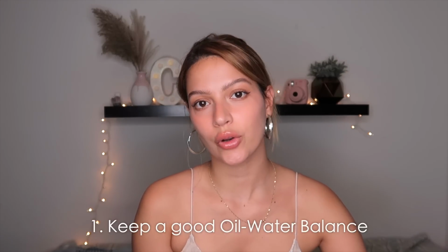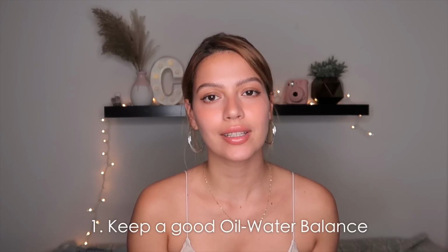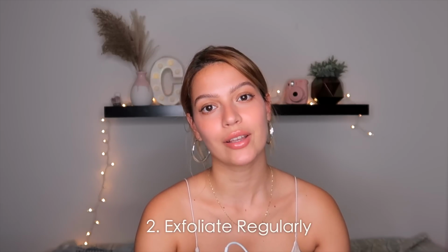Alright, the first step is to have a good water to oil balance. And no skin type has a perfect water to oil balance. Like dry skin is usually lacking moisture, oily skin has lots of oils and sebum, and same with combination skin. But the most fundamental way to get rid of all those little bumps is to have a nice oil to water balance.